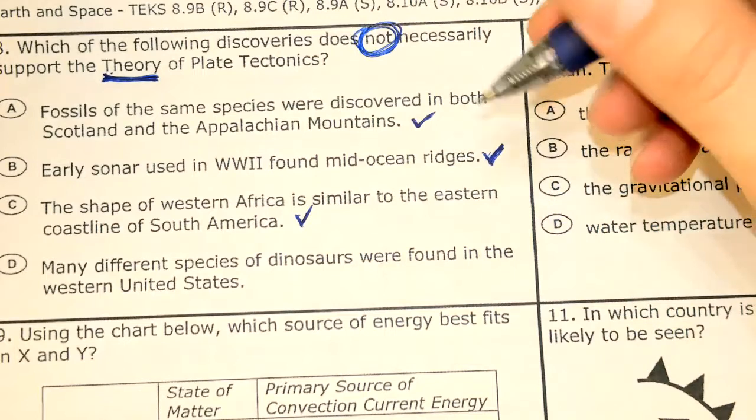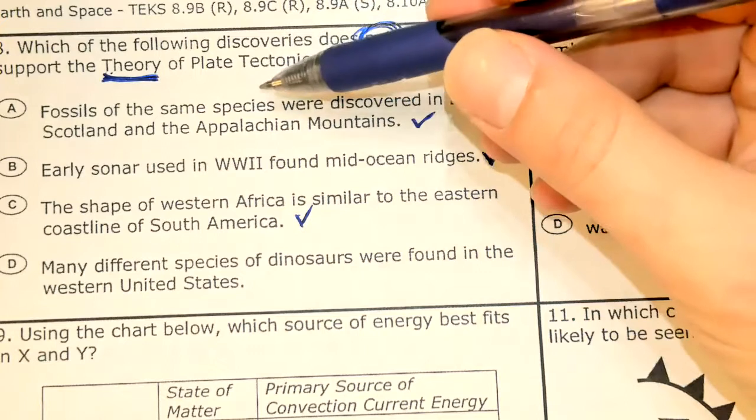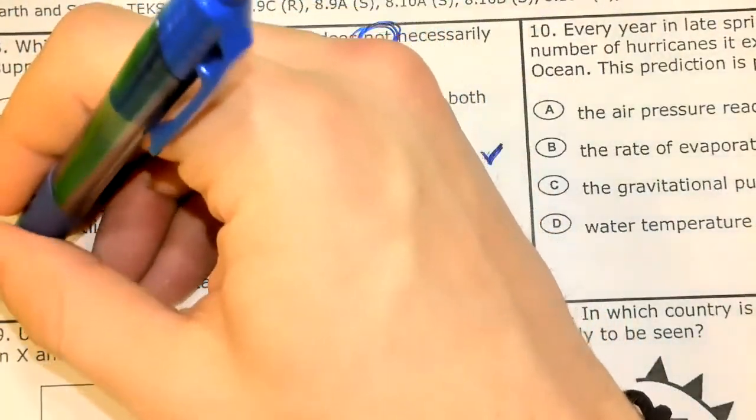Mid-ocean ridges, all right, and finding them using sonar. Same species discovered in different parts of the world. And then the shape kind of put together like a puzzle piece. All those are choices except for D.